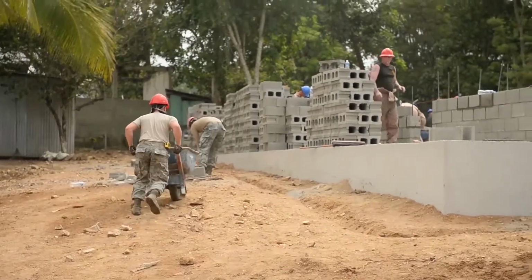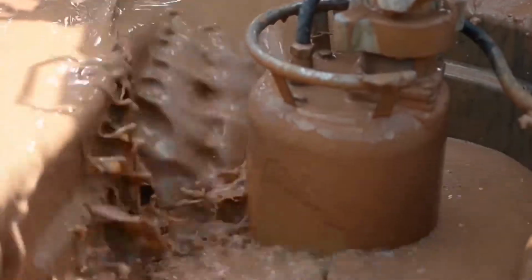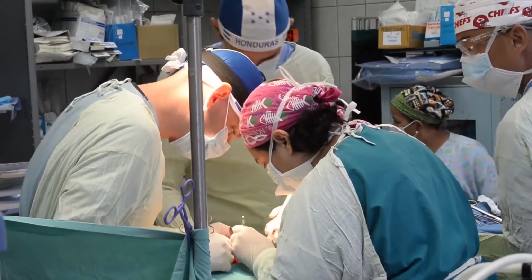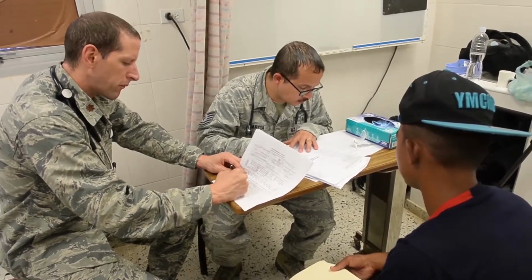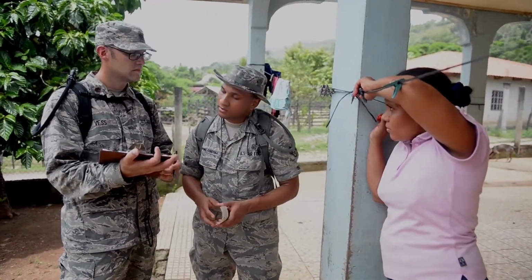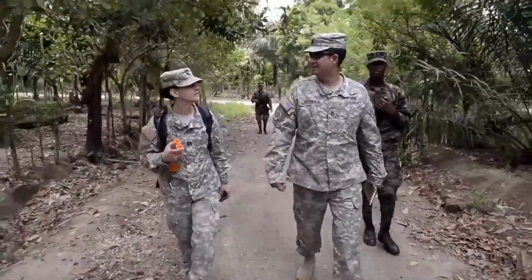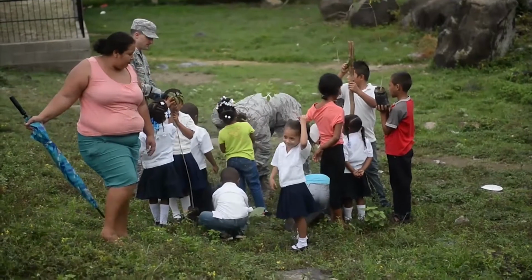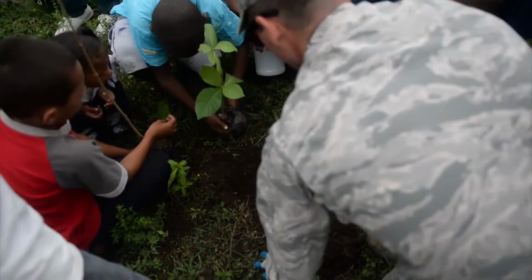For the engineering side, we built a schoolhouse, and we drilled two wells for the local communities. On the medical side, we provided operating room support and emergency room support at the local hospital in Trujillo, as well as a vector-borne disease engagement in the Tocoa area. And on the humanitarian side, we had our civil affairs team from the Army conducting engagements throughout the local area, as well as other opportunities where New Horizons personnel were able to get involved in humanitarian outreach efforts.